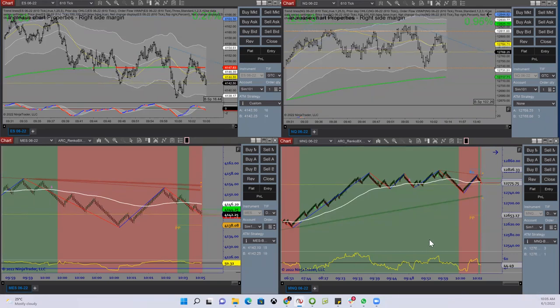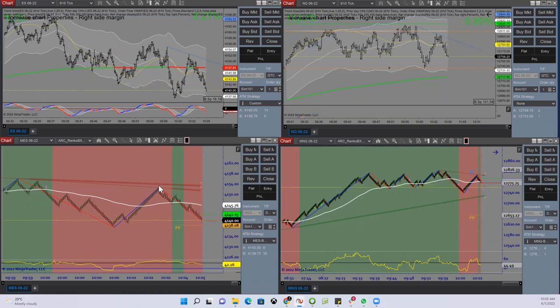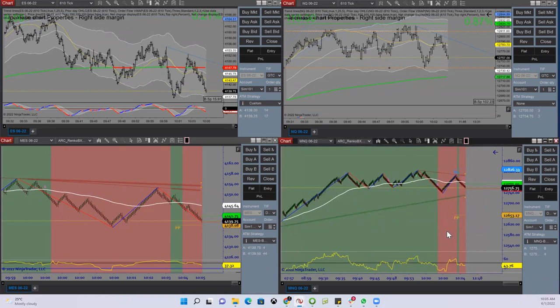If you get short now, we'll be ready for both, because we are already above the 20, so it's not oversold. And we're looking for a short on ES or NQ. If you get short, we're going to add our stop loss above the swing high. It's going to be here. Let's see.